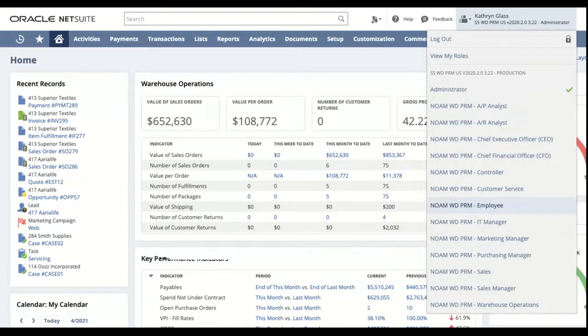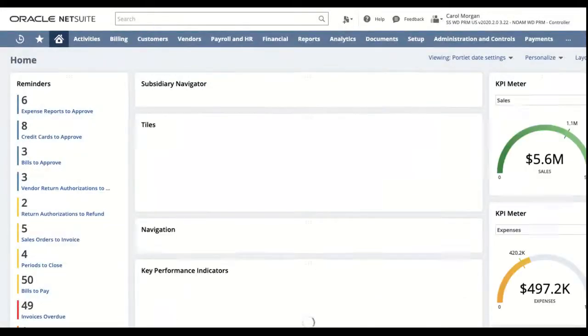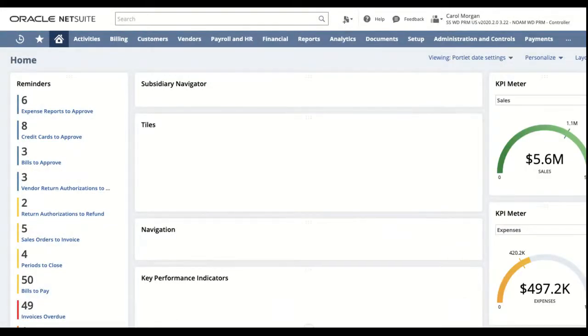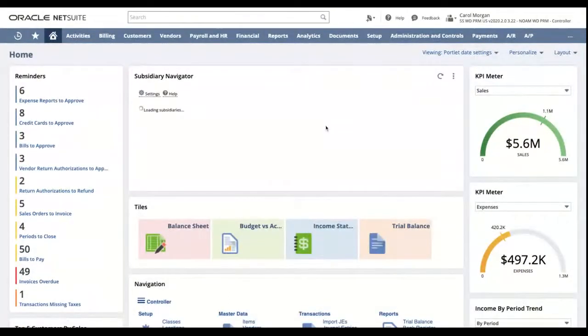Okay, but the aspect here is the roles control what a user sees. For example, if I'm logged into a controller role, it will be all financial data. That does not mean that the controller will not be able to see inventory data. He will be, because as Chirag said, this is a complete unified system, and all the data across the system, right from your CRM to your inventory to your financials, is shared across users and can be controlled by the rights you give them. Okay.